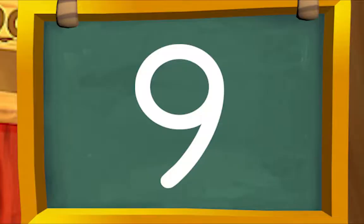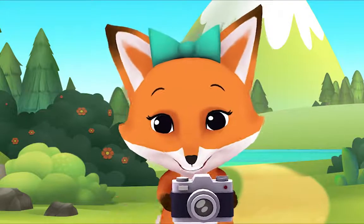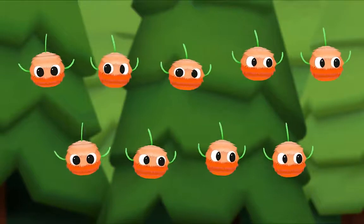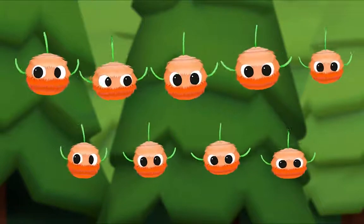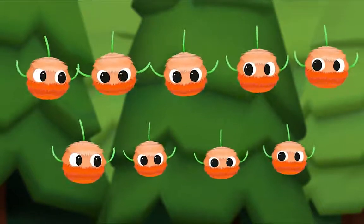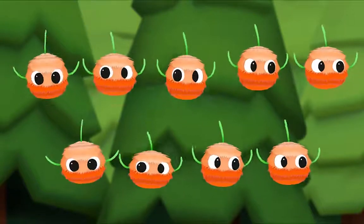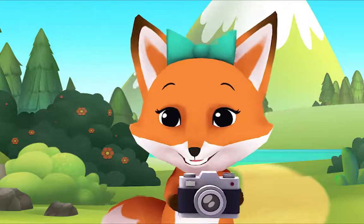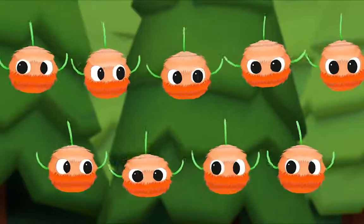Today's number is 9. Let's explore the island and count together. Let's count Wigglebugs together. 9! There are 9 Wigglebugs! 1, 2, 3, 4, 5, 6, 7, 8, 9. How many Wigglebugs in all? 9. That's right. Let's take their pictures. Say cheese.